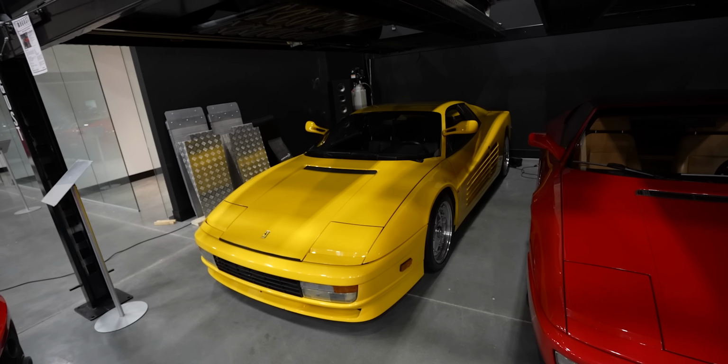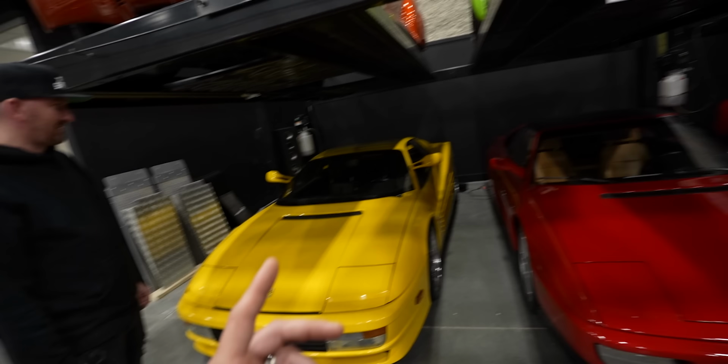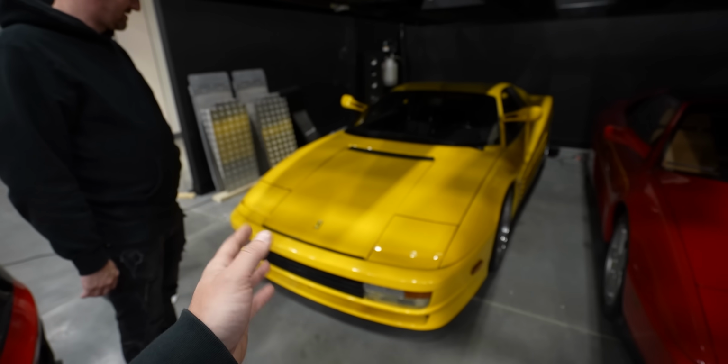Very cool car, big engine, very expensive. This has got to be on the list. Testarossa is not on the list. So it's not on the list. No. You can buy this and it would not be on the crazy insurance list.